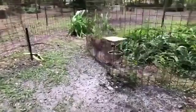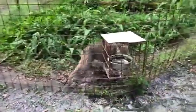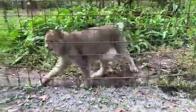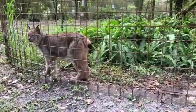I know. All right, let's see what Gilligan's doing. See, they're very infatuated with each other. They never act aggressive. You don't hear hissing or aggressive behavior, but they watch each other a lot. They've only been neighbors for a couple of days. I believe this past Thursday is when Frankie moved in next door to Gilligan.